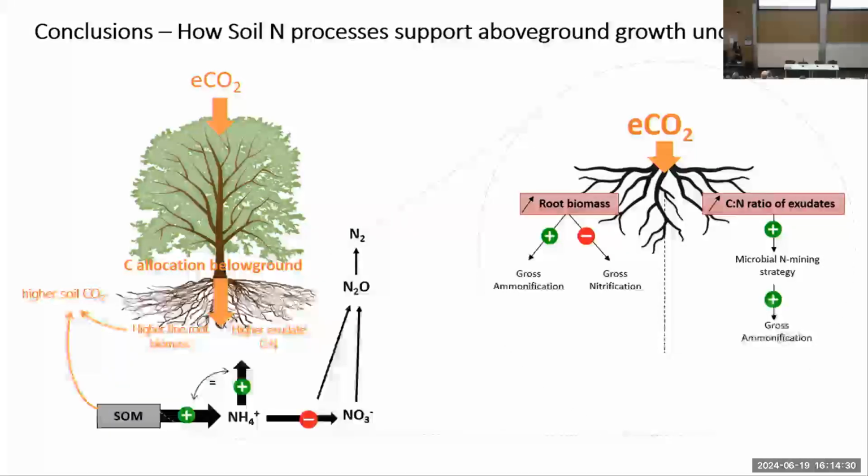And secondly, by increasing the exudation C:N ratio, they favor this microbial nitrogen mining strategy, which stimulates mineralization. So this is what really is happening in BIFoR. We have upregulation of nitrogen mining, but also a conservation of nitrogen, which seems to really help sustain the higher nitrogen demand.